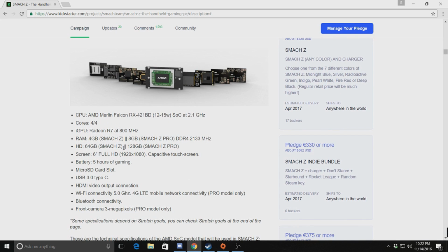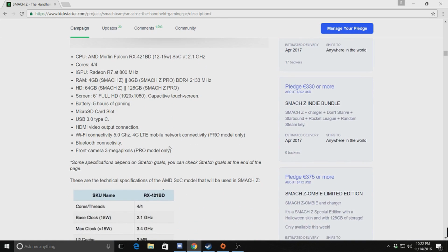There goes the Pro, and there goes the normal Smach Z. Oh, those are both the Pro. Well, one of them is not the Pro. Basically, they're saying if you're not going to use Windows 10, because Windows 10 takes up more RAM than Linux, the extra RAM is not necessary if you don't want it. But I'm one of those dudes. I want the full, you dig? All the RAM I can get. So that's what I'm going with.